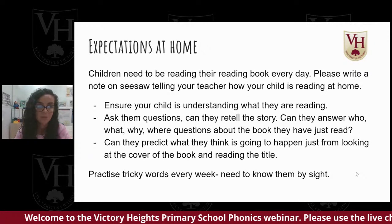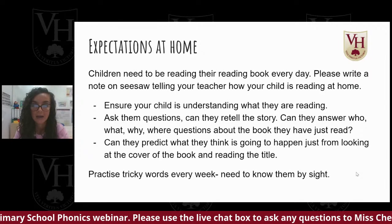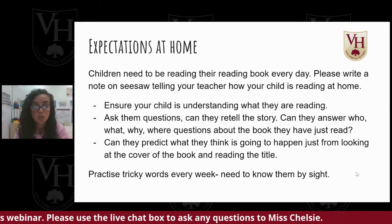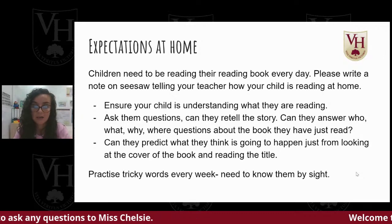Did they do it independently with you? Did you need to support them a lot more? We just need to see how they are coping with reading at home. And ensure your child is understanding what they are reading. Ask them questions. Can they retell the story?